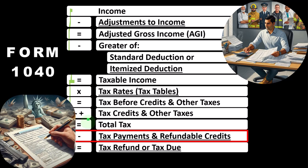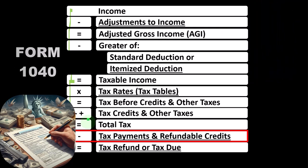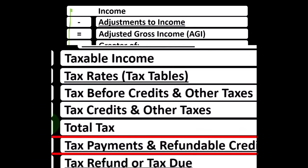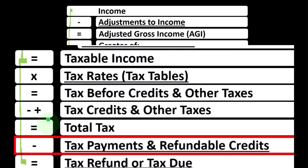The Form 1040 should just be a reporting form, not requiring a refund or payment. But it's too complex for that. The tax code is too complex. We cannot possibly pay the proper amount of taxes. It's impossible because of the complexity of the tax code.